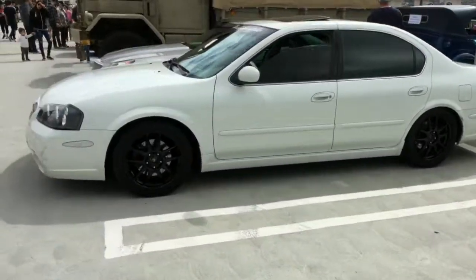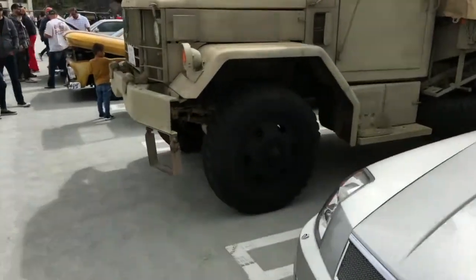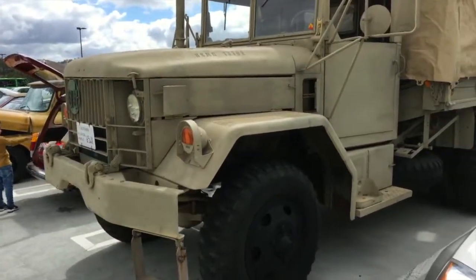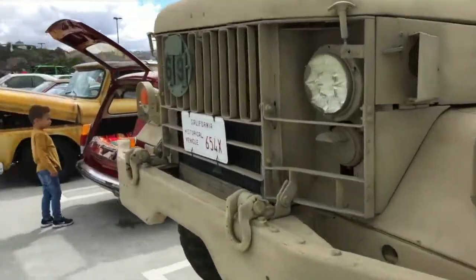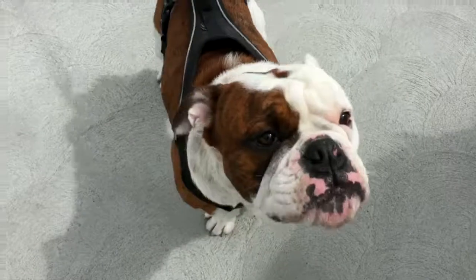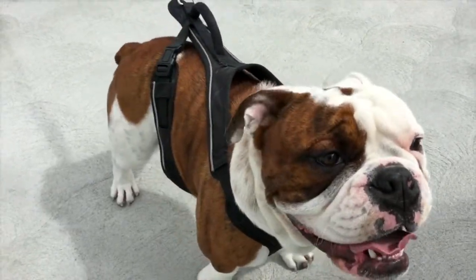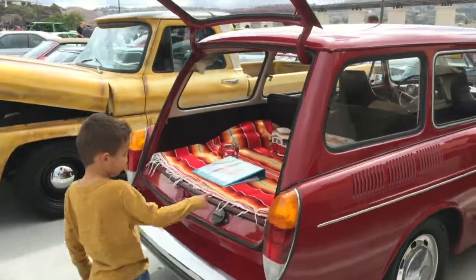So very cool. Little Nissan, Cadillac, cool looking army truck, anything but small, looking great. Cool looking bulldog here walking around. What's your name, dude? Yeah, exactly what I was thinking. What's your favourite car? No, we don't have any Mack trucks here, I'm sorry. You found the closest thing to it though.